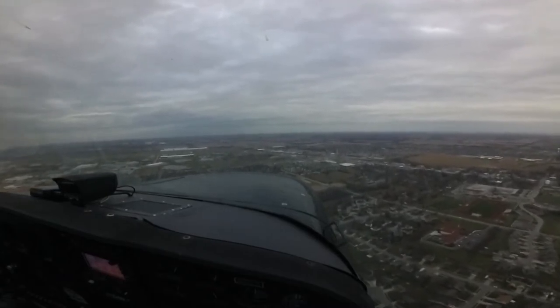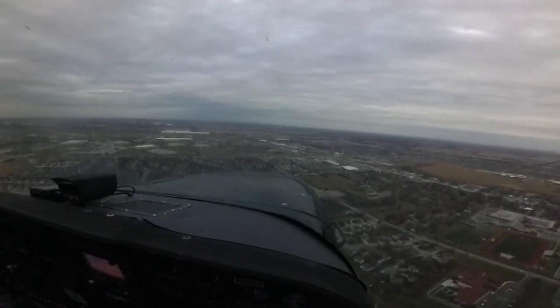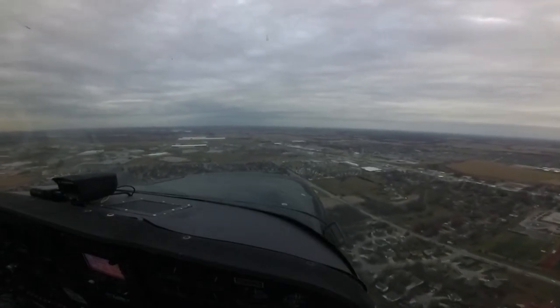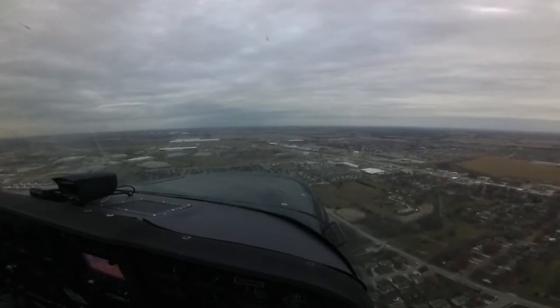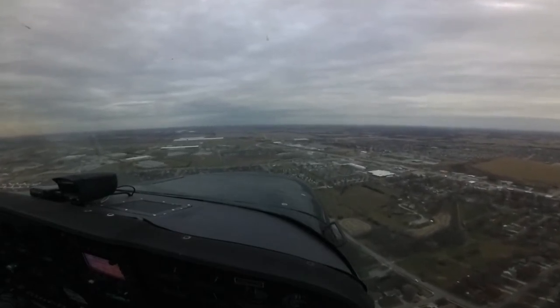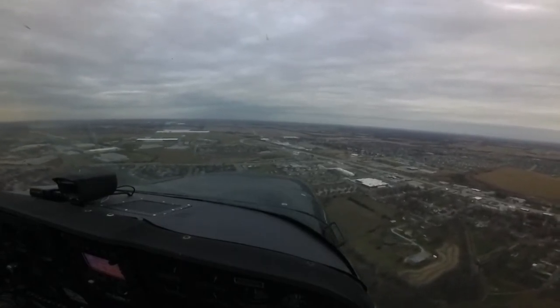Roger, 2 Victor Bravo will report ANCOM. Citation 2 Victor Bravo, traffic is talking with approach, a Twin Comanche, shall be 5 miles south of the field in about 3 minutes. Additional traffic is a Falcon 2000 series, will be about 5 or 6 miles south of the field in about 7 minutes. All right, roger, 2 Victor Bravo.